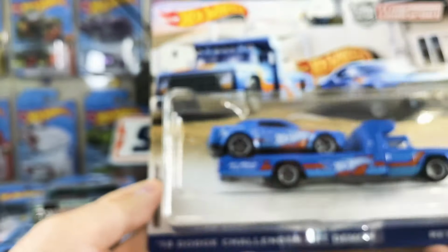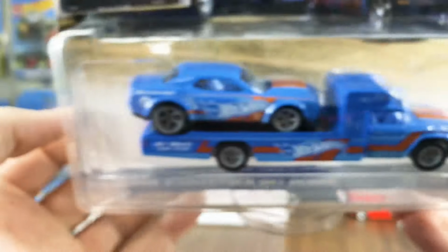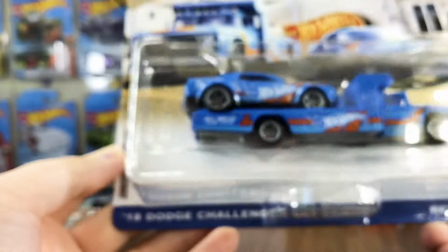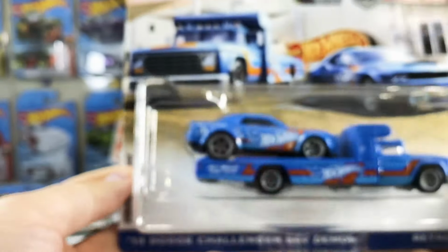And then of course, last but not least, the Dodge Demon, the little SRT Challenger. Really, really nice in that little race team look. The retro rig. We've seen the retro rig, I believe, before. But definitely a really, really nice team transport set right there.